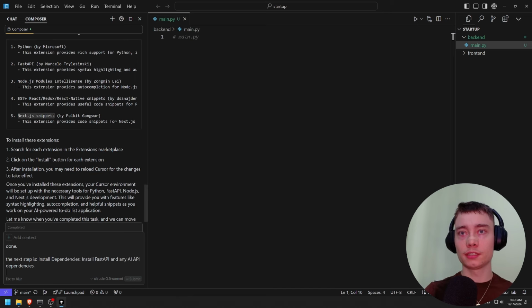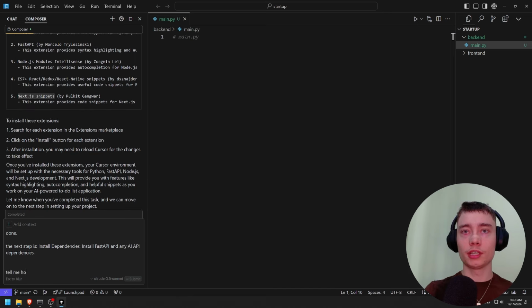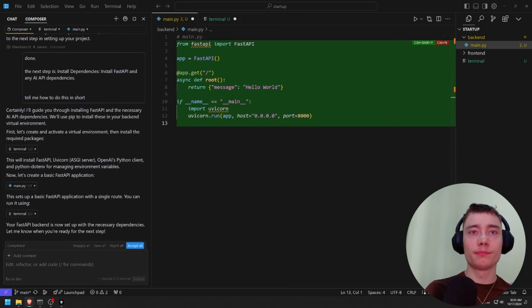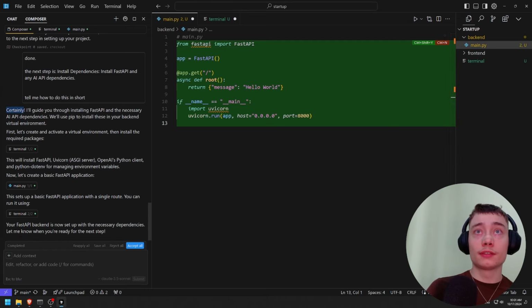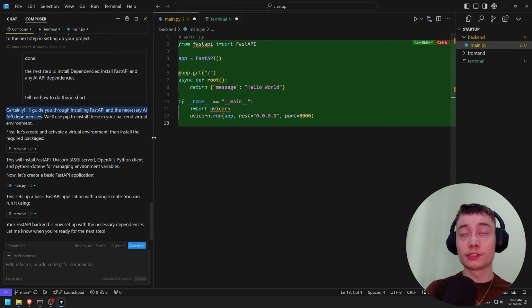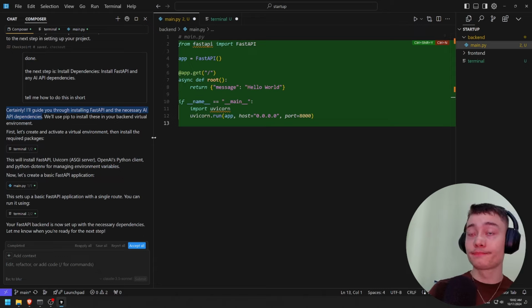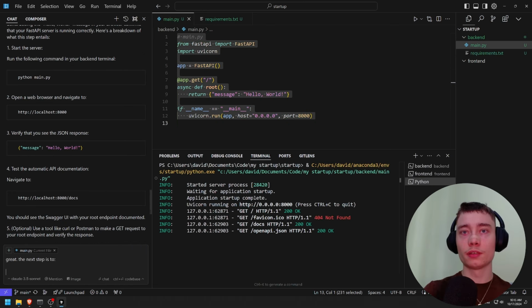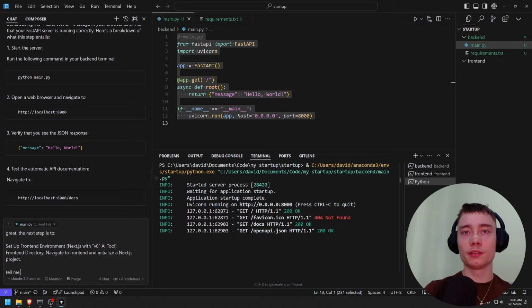Next step is install dependencies. Tell me how to do this in short. Okay, so FastAPI is apparently like a Python framework for the web. Again, I've never used it, so I have no clue. But maybe this would be valuable, you know, showing how I build a startup even with very limited startup experience or web development experience. So if this ends up being a multi-million-dollar company, you know, what kind of excuses do you have? Great.